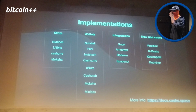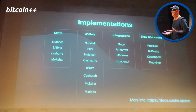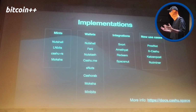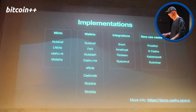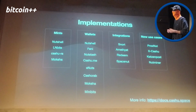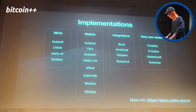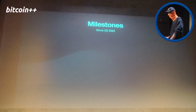And I also want to mention a category maybe called new use cases or some exotic use cases, things that we can now achieve because we actually work with a bearer UX token. And so Cashu and Proxnode are 2 examples that I will be giving, and Katzenpost as well. This is to summarize basically the idea of taking the Ecash and putting it into a data package for payment of a service, something that I will be showing later as well.